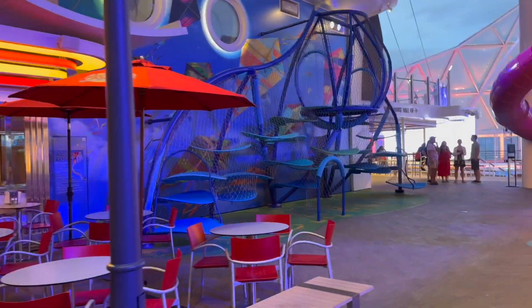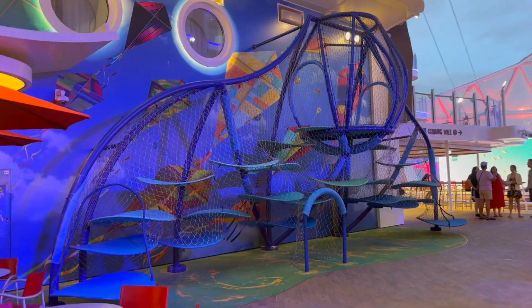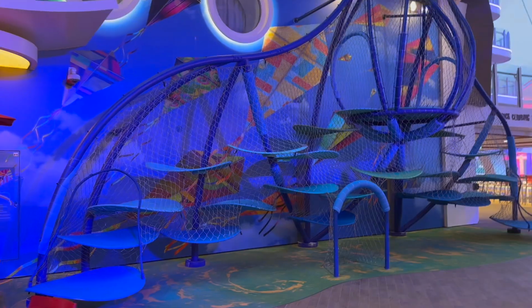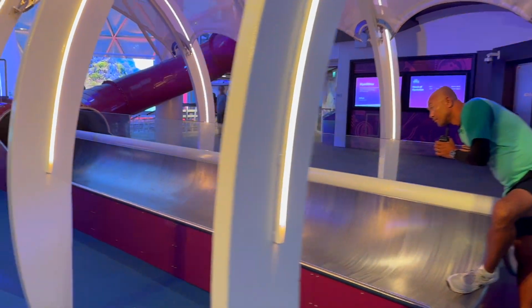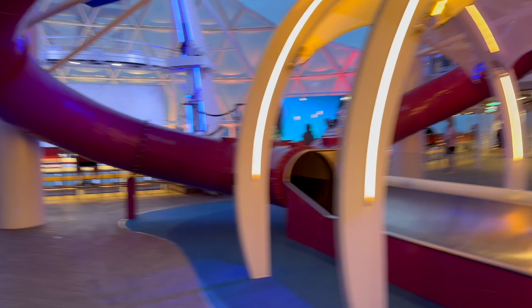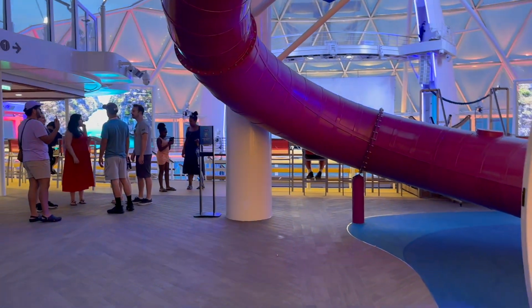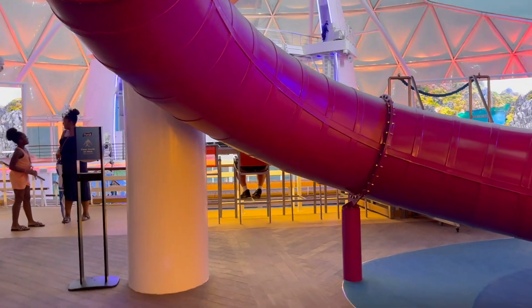And as we continue, you have a kids play area. And then you're going to have two main attractions. Of course, this is where the dry slide ends, but more importantly, at the very back, just like all Oasis class ships, is the Aqua Theater. And on Utopia of the Seas, it is the Aqua 80s show.